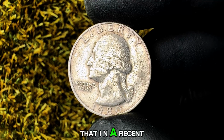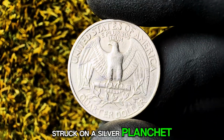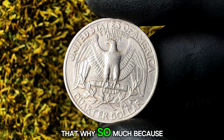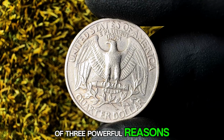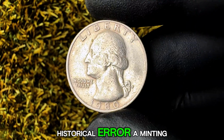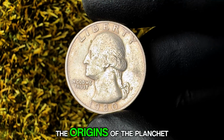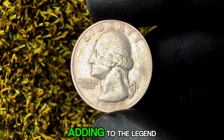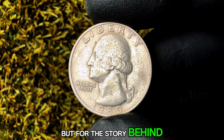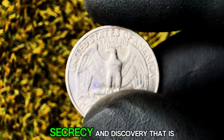$778,000 fortune. In a recent private sale, the only known 1980 Washington quarter struck on a silver planchet sold for a staggering $778,000. Why so much? Because of 3 powerful reasons. Uniqueness. Only one verified specimen exists. Historical error. A minting flaw that should have never occurred in a post-silver era. Mystery. The origins of the planchet remain unknown. Adding to the legend, collectors pay top dollar not just for rarity, but for the story behind the coin, and this coin tells a story of accident, secrecy, and discovery.